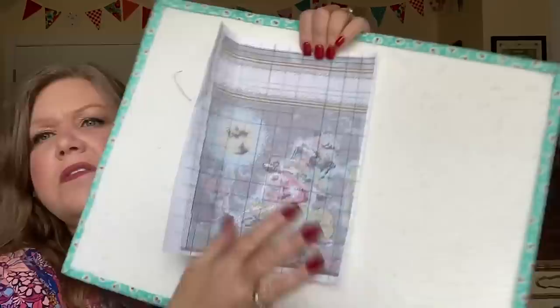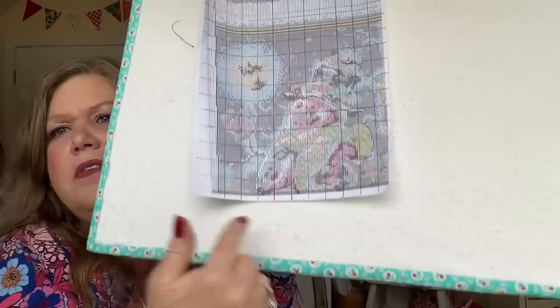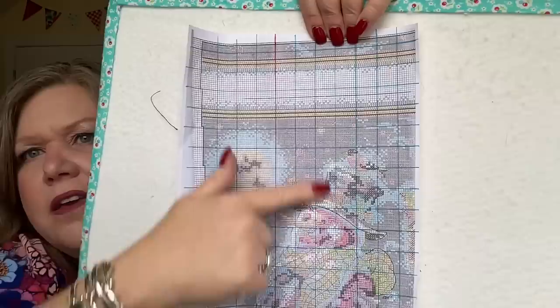So I use a highlighter. The red is the center, and the center line that goes horizontal is down here somewhere. But she highlights every box, so all 10 boxes on it. How much easier has that made it? A ton easier. I learned that from Mary Rose.